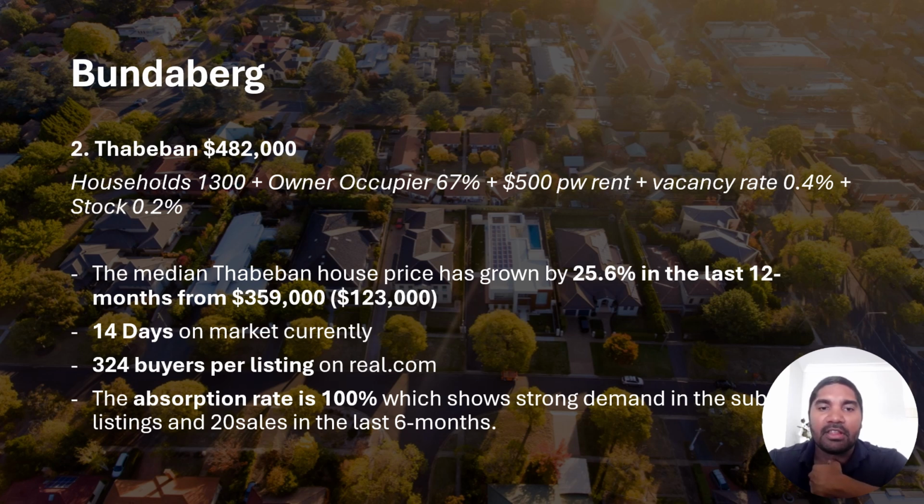So I think that's really playing into the fact, the low supply is really playing into why that days on market is so low, why that absorption rate is so high, and what's been really driving that median house price is that imbalance between supply and demand also. And if you actually look at their unique views per listing on realestate.com, it's quite high too relative to the size of the suburb at 324 unique buyers per listing.